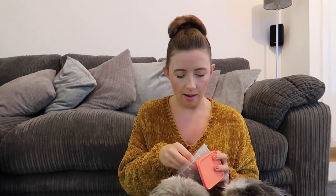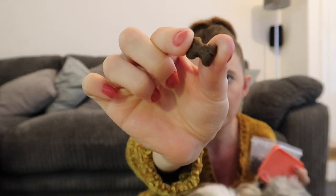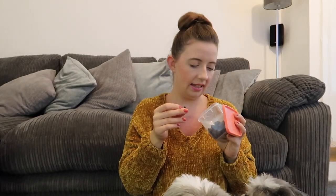So yes, they're really, really good size treats for training, out on walks, recall, things like that. They can probably get a couple in the one go. This is the size of the biscuit here, so it is a tiny little bone, which is super cute. And what I will say is that there's not enough in the bag. I wish I'd bought the bigger bag, but at the time I just wasn't spending that amount of money after what I had spent.